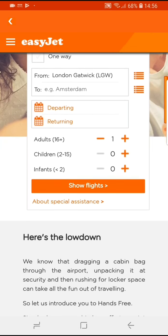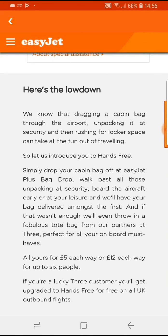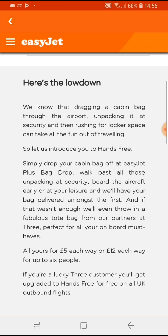Now, it's very simple to use. Just arrive at the airport, find the Easyjet check-in desks. You can't miss them, they're big and orange. Use the priority lane, drop your bag off, and it'll be tagged priority and sent into the hold. You can bring a small under-the-seat bag to take on the aircraft with you for your personal belongings, but if you don't, then they will give you a tote bag for free.